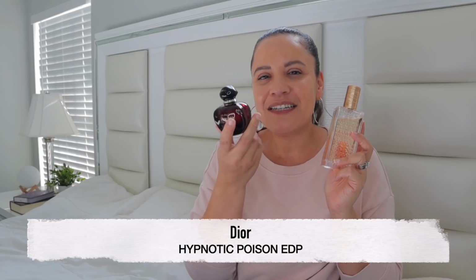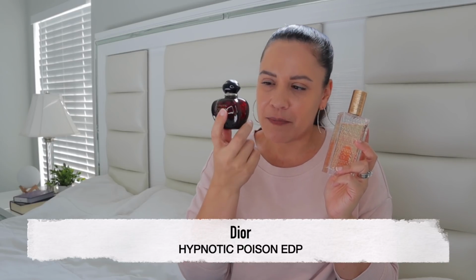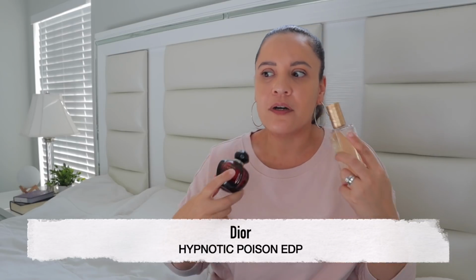And Kay Love Perfumes, her comment threw me. She had put, Alaya Blanche is like they took all of the life out of Hypnotic Poison, and that's what you're left with. And when I saw that, I was like, yeah. This one is definitely more sexy, more spicy, and this is one that the opening I'm not crazy about, but once it dries down, I do find it more of a sexy scent.